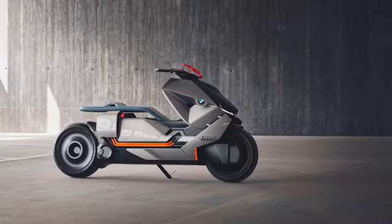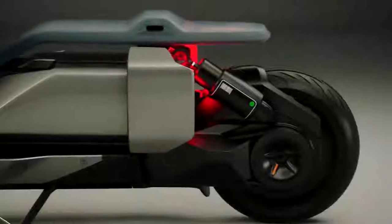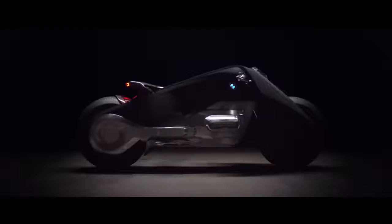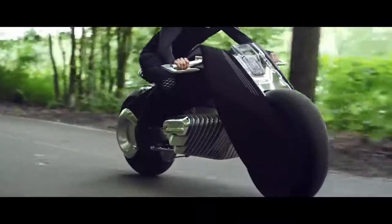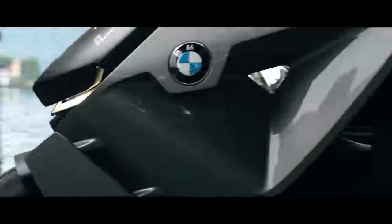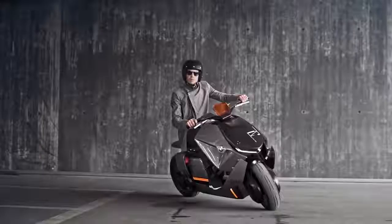Introducing the Concept Link, a futuristic scooter from the BMW Corporation. BMW's recently unveiled Vision Next 100 automobile and motorcycle concepts gave us a glimpse of how we'll travel the open roads of the future. In the Concept Link, BMW demonstrates how we might navigate tomorrow's big city jungles.